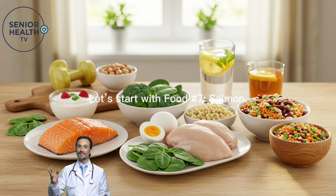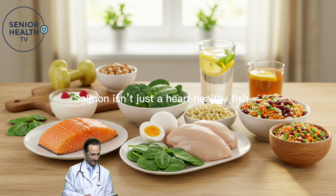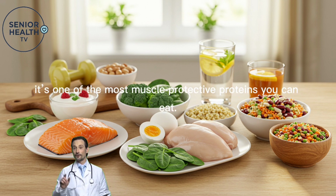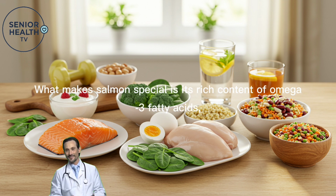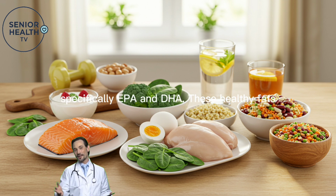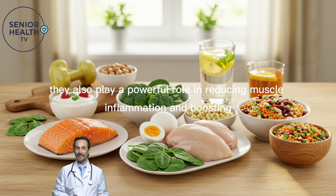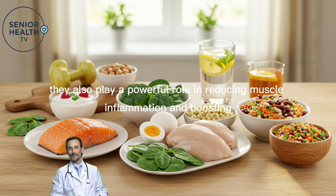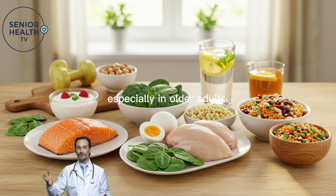Let's start with food number 7, salmon. Salmon isn't just a heart-healthy fish. It's one of the most muscle-protective proteins you can eat. What makes salmon special is its rich content of omega-3 fatty acids, specifically EPA and DHA. These healthy fats don't just support your brain and heart. They also play a powerful role in reducing muscle inflammation and boosting muscle protein synthesis, especially in older adults.